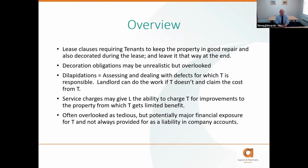It doesn't make sense. In terms of what do we mean by dilapidations, we're talking about assessing and dealing with defects for which the tenant's responsible. And the general principle is the tenant should do the work of repair and maintenance, but the landlord can do it if the tenant doesn't.